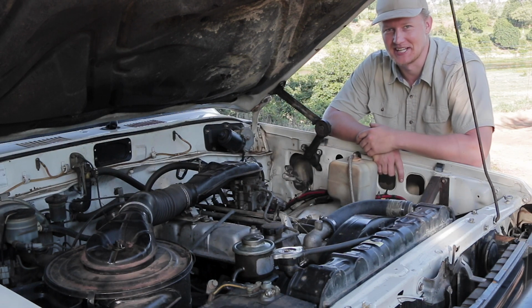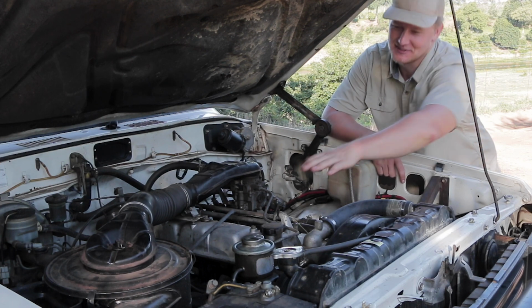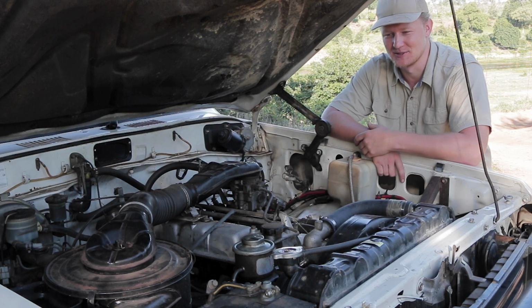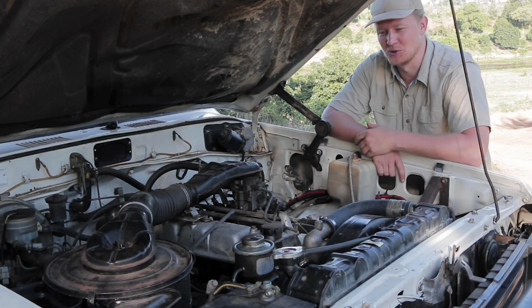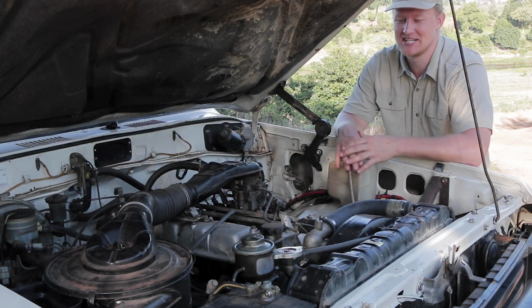Now, one interesting detail I found here under the hood is, well, interesting for a car nerd anyway. It's the cap to this reservoir over here, which you can see says Toyoda with a D. I found out that that's actually the name of the founder of Toyota, Ichiro Toyota, who founded the company in 1937. At the beginning, it was called Toyoda, just like his family name. But when he switched to producing cars, he decided to call the company Toyota with a T.